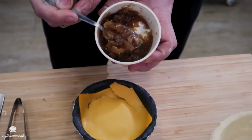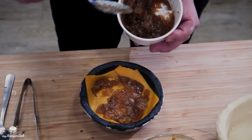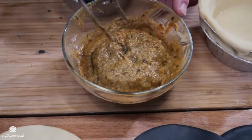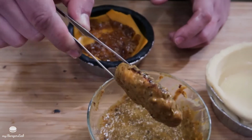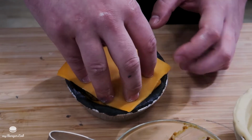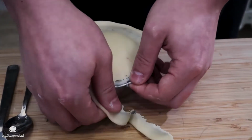A bit of caramelized onions also. Just a decent amount. What do you think? Enough? That's all right, perfect. Also dip that in the kamhyong sauce. Wow, I cannot get over that smell. It is amazing. So excited to try this. Okay, and that goes inside there. Cheese on top of there as well. So we're gonna repeat the same process as just now. Then pull off the pastry.